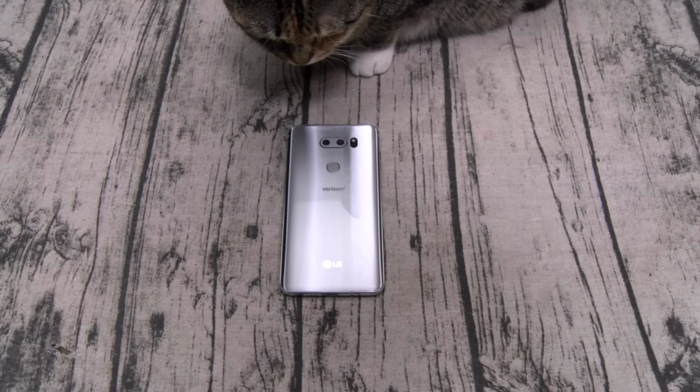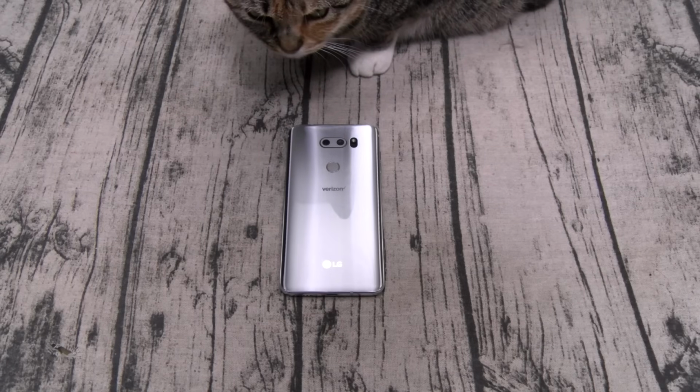Now I had this phone out the other night. I'll tell y'all a quick story. I was at a car show and I bumped into a legend.